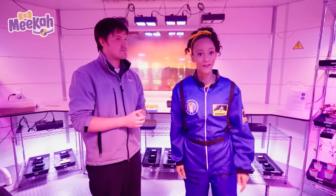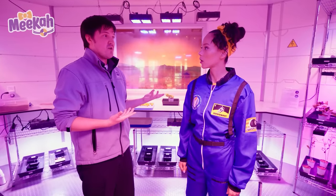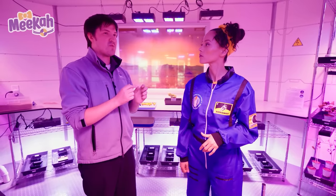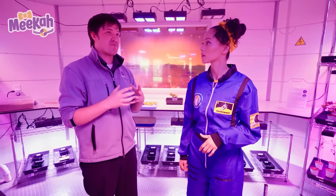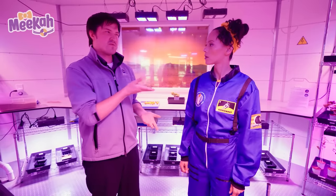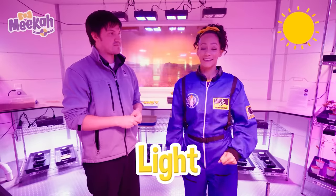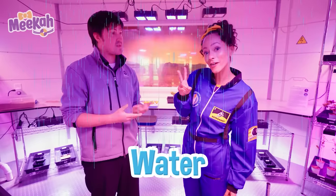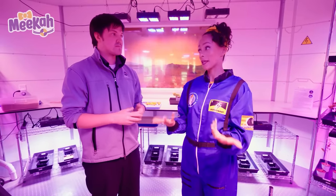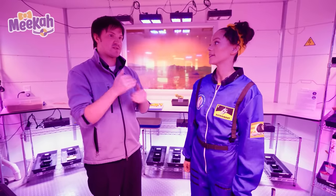Growing on Mars is really difficult. It's not like Earth. Is there not dirt on Mars? Well, there's dirt on Mars, but it doesn't have the right things that plants need to grow. Do you happen to know what things plants need to grow? Yeah, they need light, and water, and dirt or soil packed with nutrients, and you need the right temperature. They need tons and tons of stuff, and it's all very specific to the type of plant.